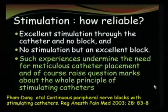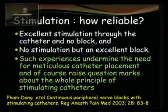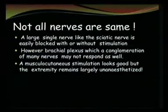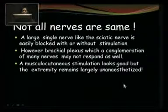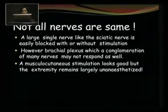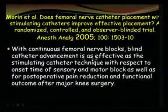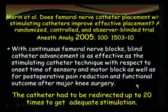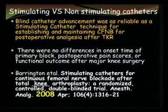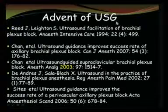And then there are also a lot of queries about how reliable stimulation is. You may have excellent stimulation and no block, and no stimulation and an excellent block. And not all nerves are the same. You have plexuses, you have a big fat nerve like so, and you have all the varieties. I won't go into all this because a lot of this has been spoken of already by my previous speakers. Now comes ultrasound.